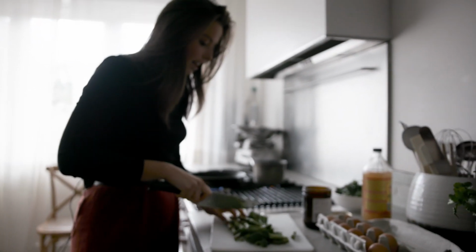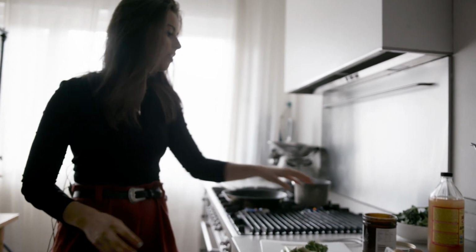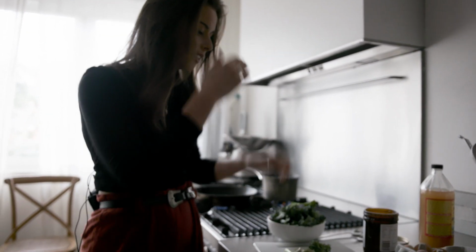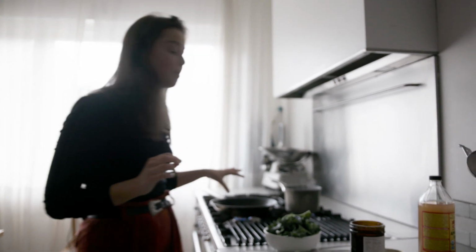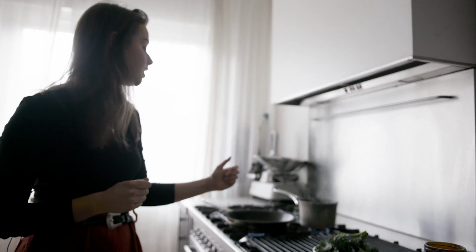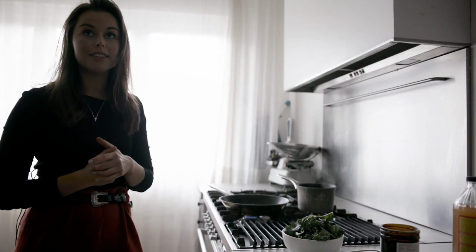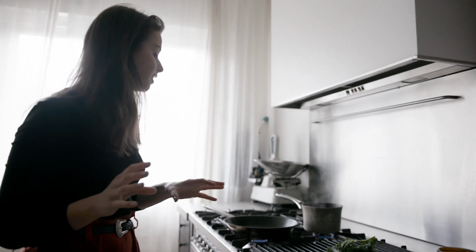So I'm going to just give these a really rough chop. Nothing fancy, stalks and all. And then I've got that kale there, which is just roughly torn basically. And got two pans going. So this one's going to be for the greens, which we're going to saute in a little bit of coconut oil and salt. And then I've got a pot of water boiling here because we're going to do poached eggs. So only a little bit of multitasking.